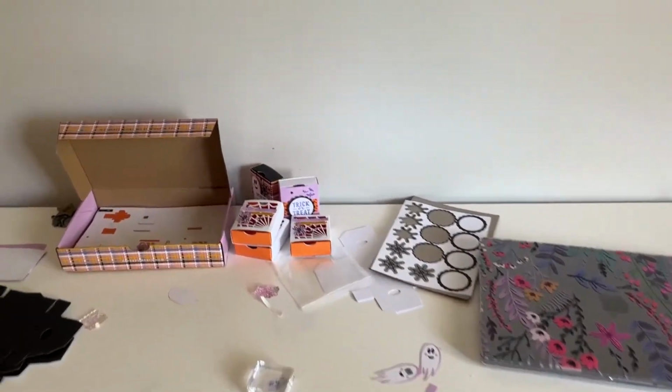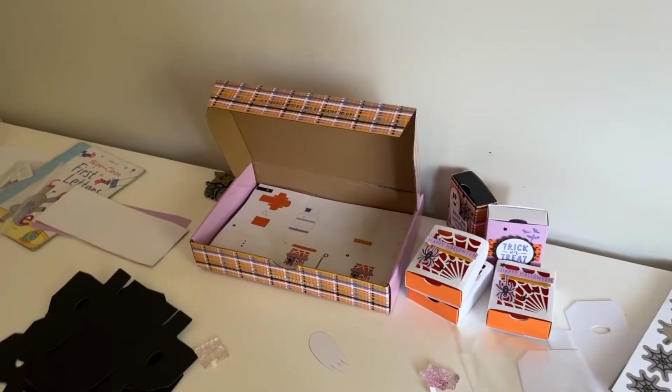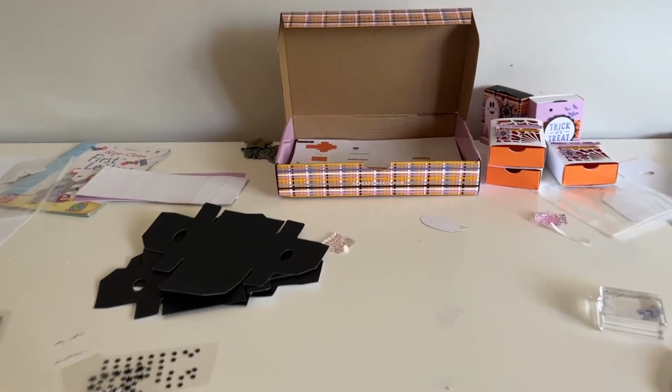Another area of consumable items is crafty or home decor items for people who are into that. So I'm going to insert a clip here of one of my favorites. It's called Paper Pumpkin from Stampin' Up. Okay, so this is one of my favorite craft subscription boxes. I wanted to show you the actual process.